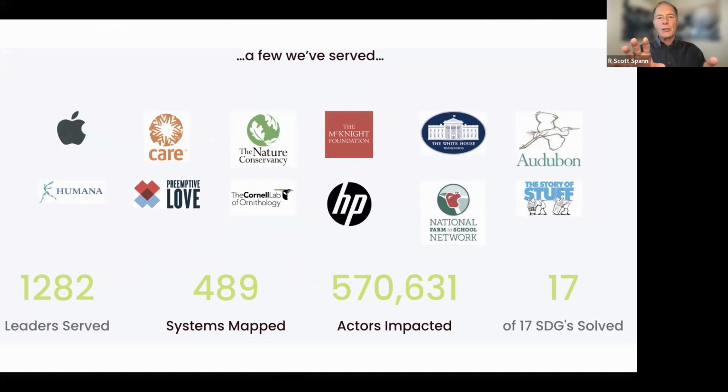I'm not going to read this out to you. I just want to give you a sense of different places it's been applied. This is by no means all of our clients, but it gives you some sense of it, and also some sense of the numbers. I haven't updated these in a while, but it gives you a sense that it's been pretty well tested. It's been surprisingly successful over the past 20 years, or 22 years, I guess now.